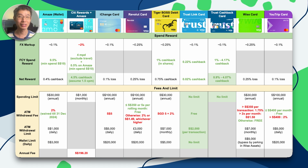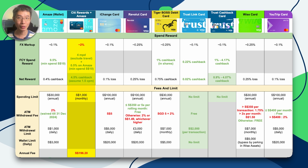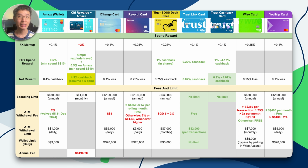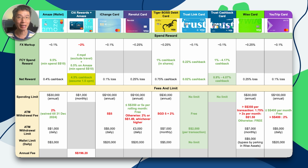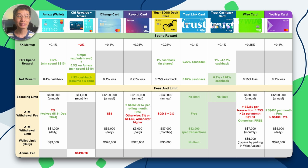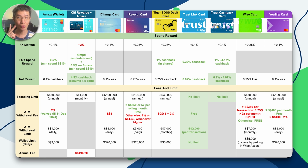So once you take that into account, two choices will stand out: the Citi Rewards plus Amaze combo and the Trust Cashback Card. For the Citi Rewards plus Amaze combo, if you value miles at 1.5 cents per mile, you will get a net value of 4.5% cashback, which is the highest in this list. So if you are a miles chaser, this is an absolute must-have card. Though, this combo comes with two downsides.